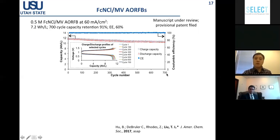We see minimum decay. Okay, the early one we only showed 100 cycles. This one we have 700 cycles. That's the best performance, or second best performance, for organic fluid batteries right now. So recently we just got this published in the Journal of the American Chemical Society. So here's the reference. You guys can look at the details for this battery from this paper.